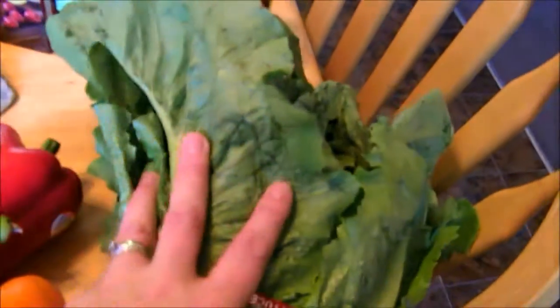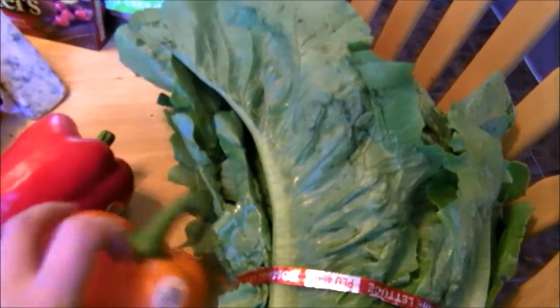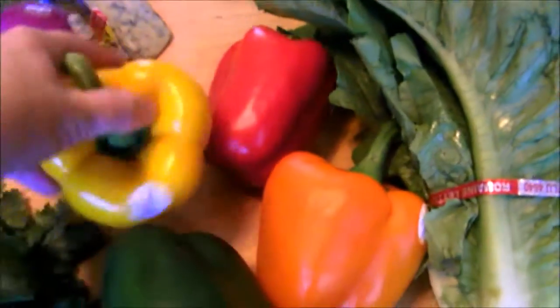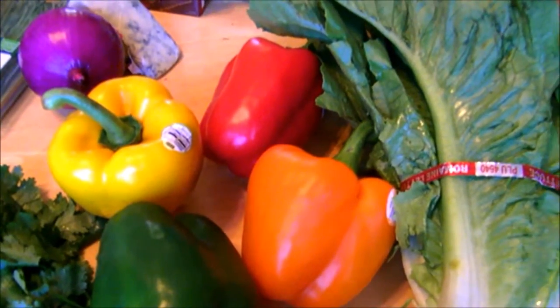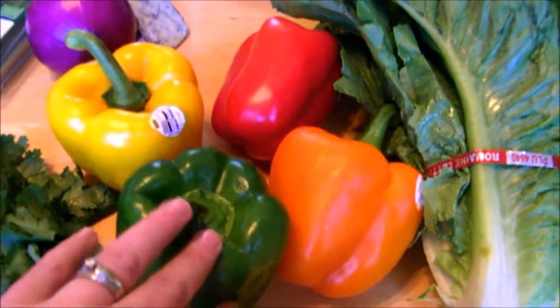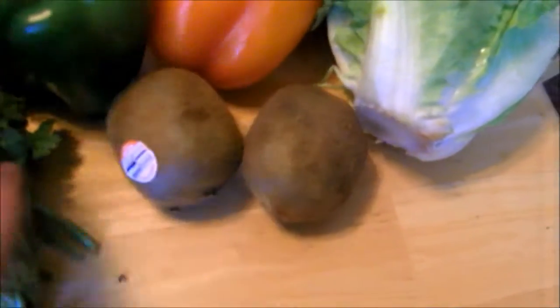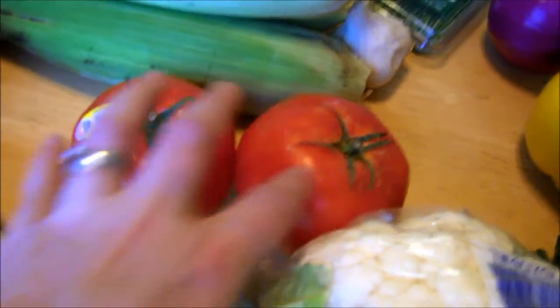I picked up some romaine lettuce, and then I got an orange pepper, a red pepper, yellow pepper, and a green pepper for different recipes throughout the week. The colored peppers were on sale for $5, I believe. I would have to double check. And I know that the green pepper was 99 cents. Got some kiwi. Each kiwi was 50 cents. Cilantro, cauliflower, some tomatoes off the vine.